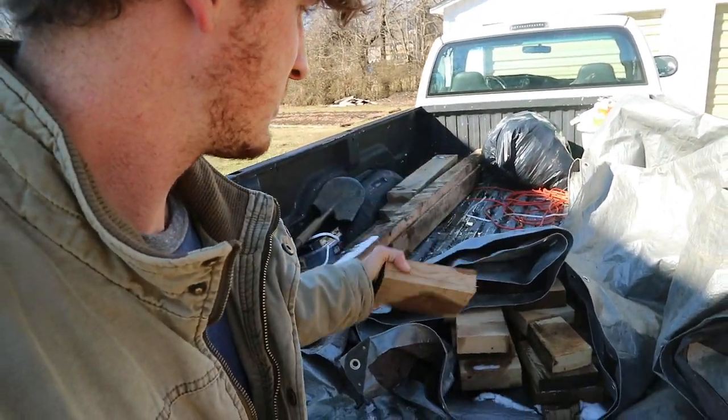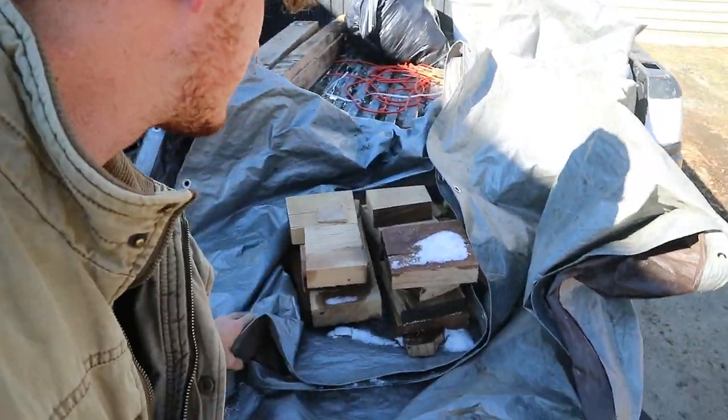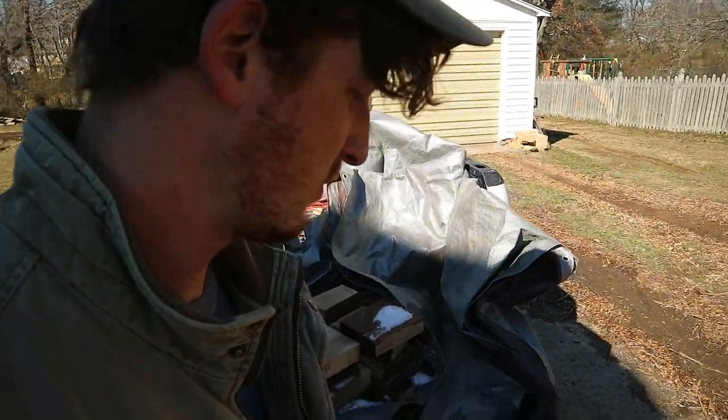Snowed last night, as you can see from this little thing here. It snowed a little bit, but not too bad. I'm just gonna use these blocks. These came from the raised bed project I just finished, so I'll pop a little link in there if you wanna watch that.